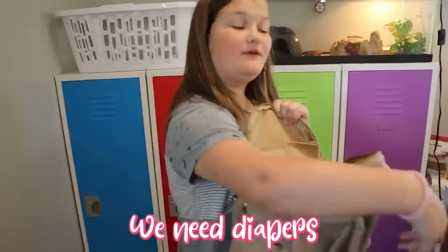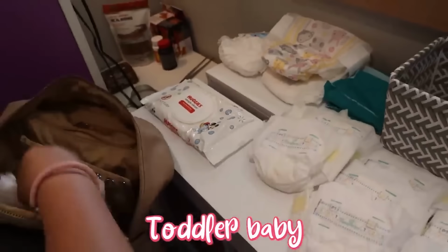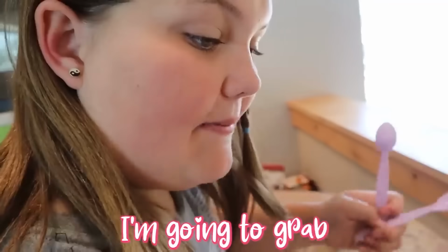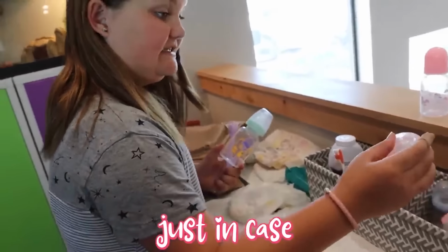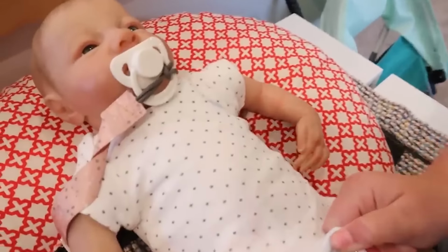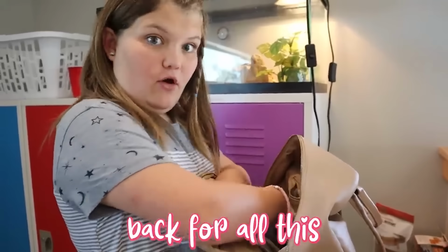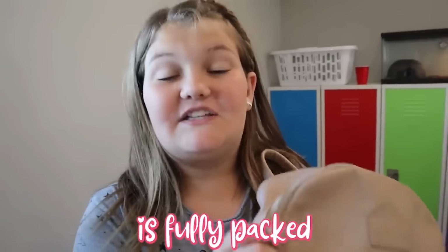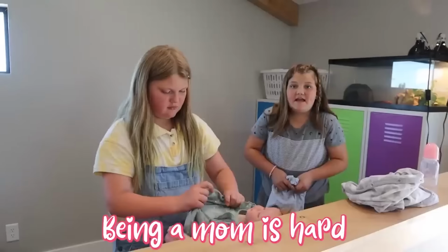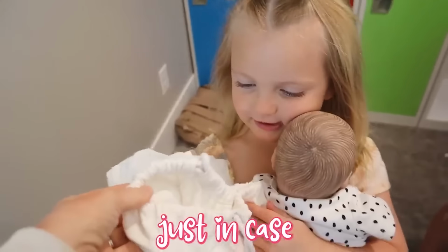Okay, we need diapers. And you can't forget the wipes. I'm gonna grab two bottles, just in case. And spoons because they already ate today. I'm wondering if I need a bigger diaper bag for all of this. Don't forget. Perfect. All right, my diaper bag is fully packed, and now I have to get some of my kids dressed. I'm so stressed right now, guys. Being a mom's hard. We need two diapers just in case.